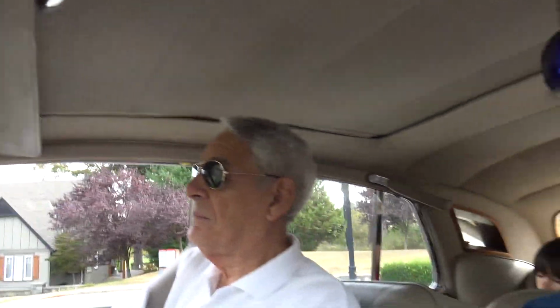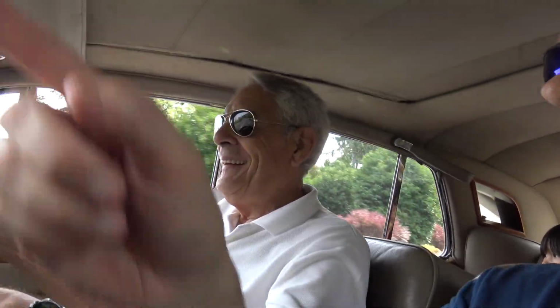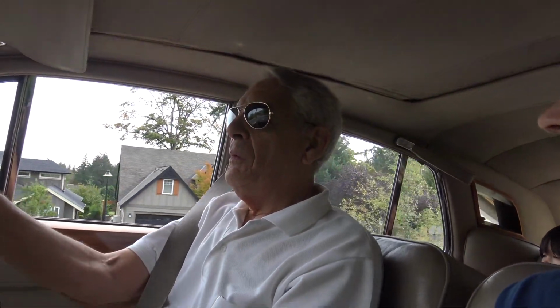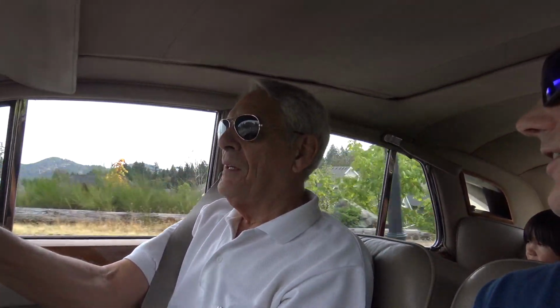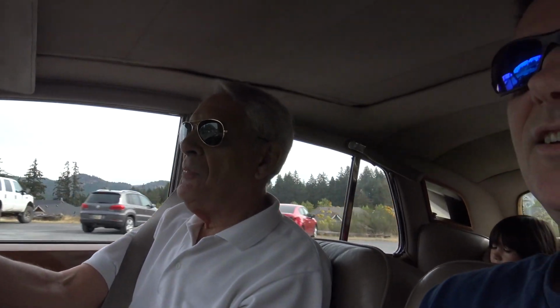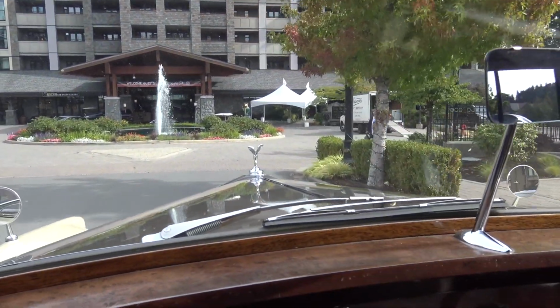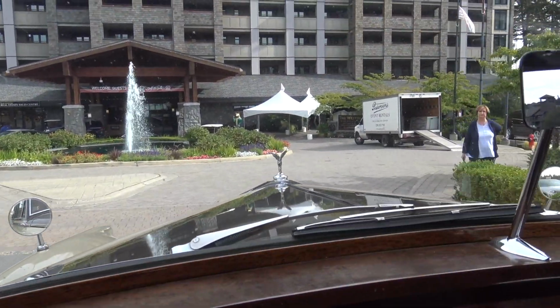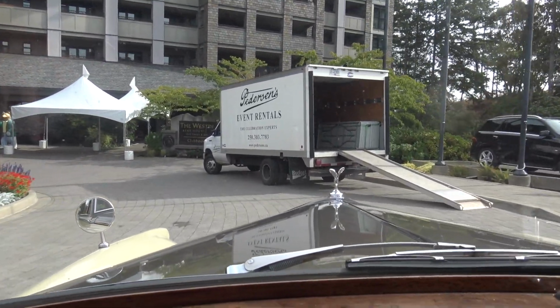Have you had your Rolls up to the resort here at the Westin yet? No. Shall we drive into the front entrance and show it off? Okay, we'll see what they think there. It should look grand. Maybe I can take a couple of shots outside the hotel by the fountain. Would you like to pull up in front and see if anyone comes running out to help us? All right. There we go. Just getting the shot of us pulling in to the hotel.